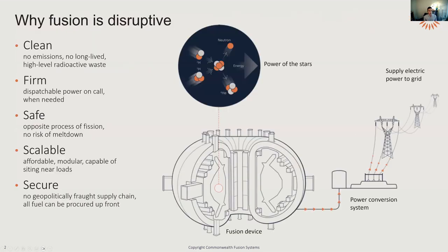So as I'm sure you're all aware, the world is in desperate need of more clean energy. And together with wind and solar, we believe that fusion can help meet this need. In addition to being safe and clean, fusion power plants will provide dispatchable power when it's needed, and they'll be able to scale up quickly and in most places without siting political or supply chain limitations.